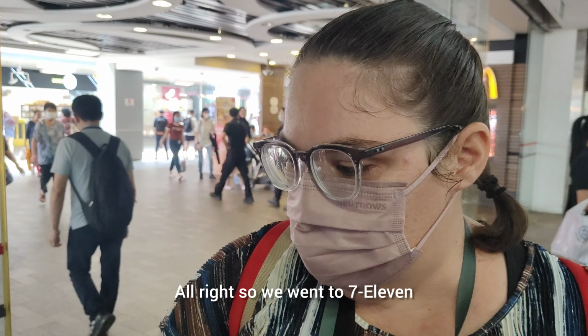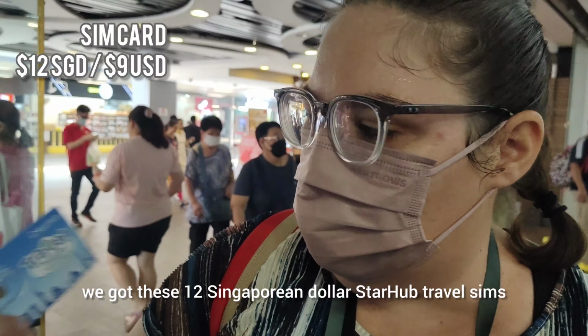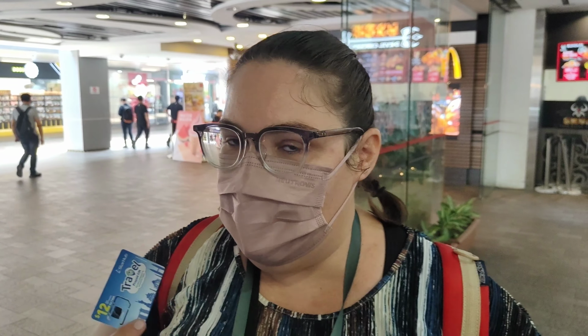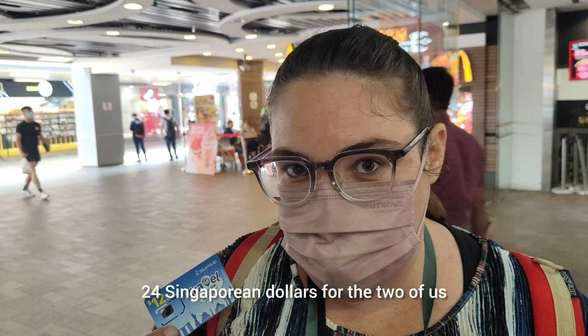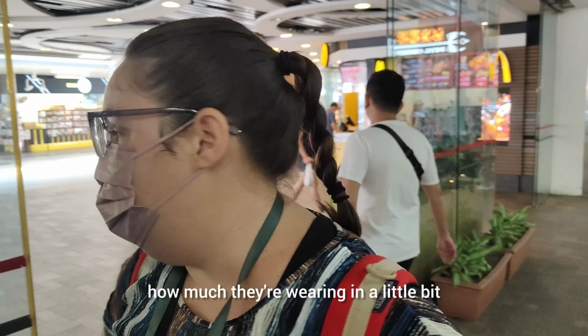Alright, so we went to 7-Eleven. We got these 12 Singaporean dollar StarHub travel SIMs. They're valid for 7 days. You get 100 gigabytes on them, and you can make phone calls on those too. So we picked up 2 of those. So that's 24 Singaporean dollars for the 2 of us. Plus we got some snacks for the kids that I'll tell you exactly how much they were in a little bit.